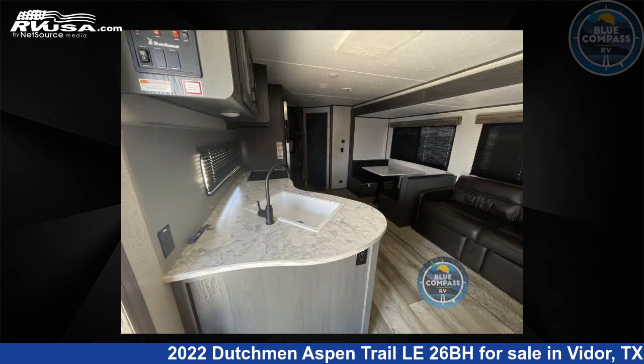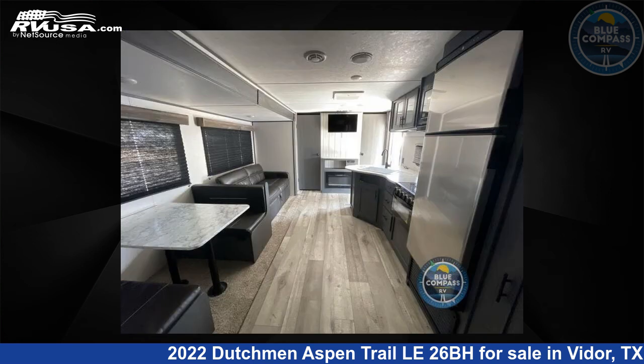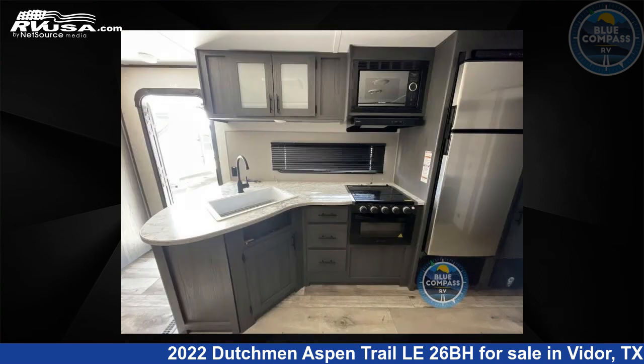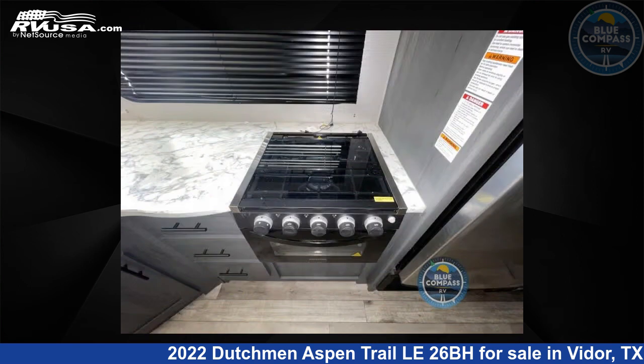This used Dutchmen is 30 feet 0 inches in length and features sleeps 8, slideout, and 27 gallons fresh water capacity. The floor plan layout of this travel trailer features bunkhouse, front bedroom.